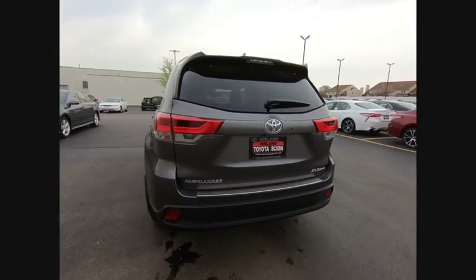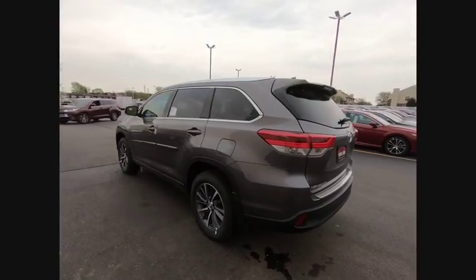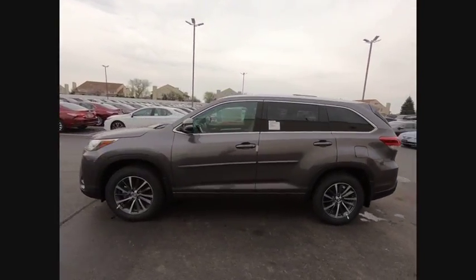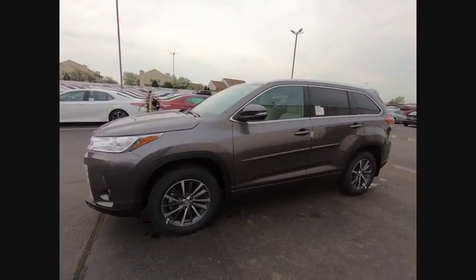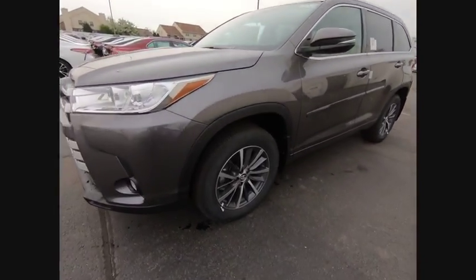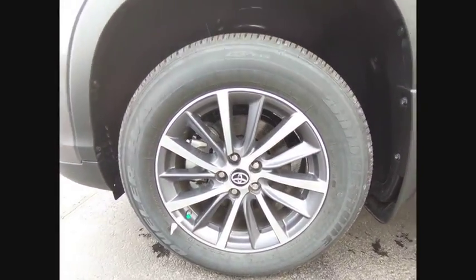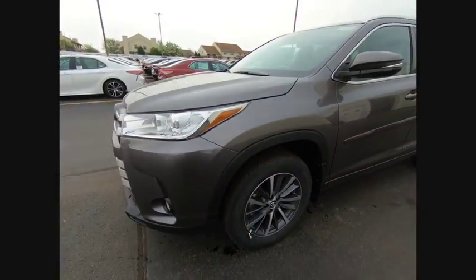This vehicle has less than 100 miles. Here are some of this vehicle's great options. Power passenger seat, power lift gate, navigation system, traction control, air conditioning, dual airbags, power steering, four-wheel disc brakes, universal garage door opener, CD player.